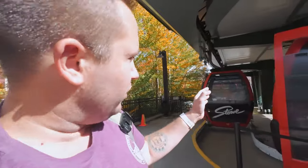We're about to hop on the shorter gondola that goes over to the village at Stowe, so at their resort, and we're gonna head over there and check it out. So getting on this one, just got off the one that went up to Mansfield, so we'll see what the little village at Stowe's like.